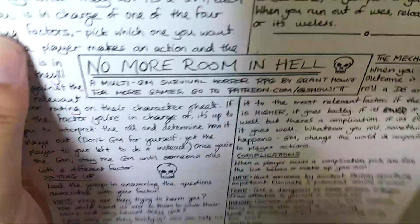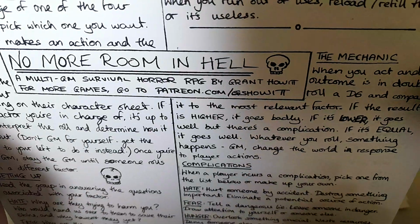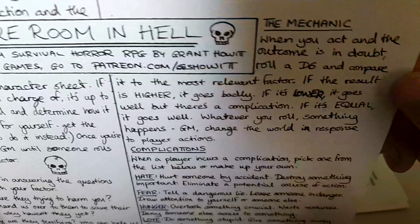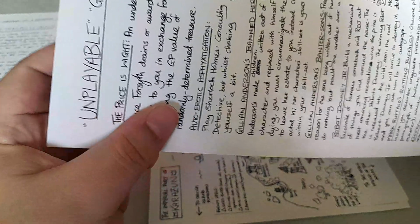No More Room in Hell. A multi-GM survival horror RPG by Grant Howitt. For more games, yep, there we go. If you want more games, check out Grant Howitt's Patreon.